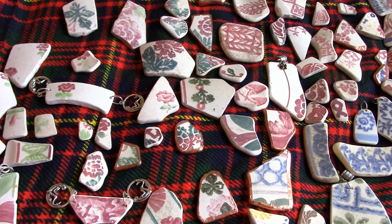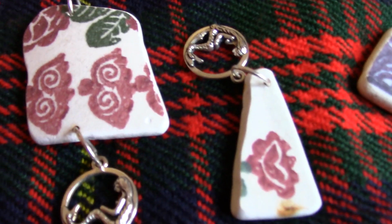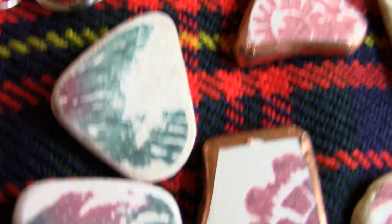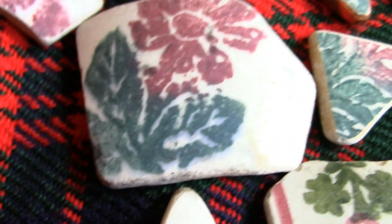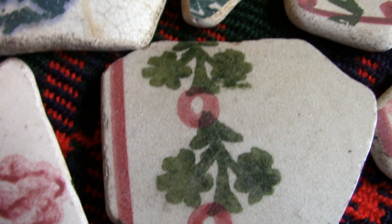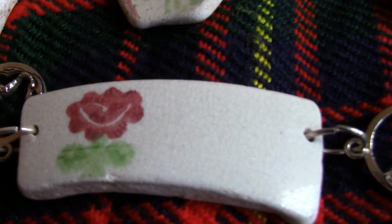What you'll see here is a red and green. So I'm just going to go in a bit closer to the red and green ones. Now you'll notice that these are not all the same colour. Some are like a sage green, some are a teal green, some are a sort of dark green, some are very vibrant teal green, and there's that beautiful lime. And you'll notice on these lime pieces there's a particular style which looks like a rose.